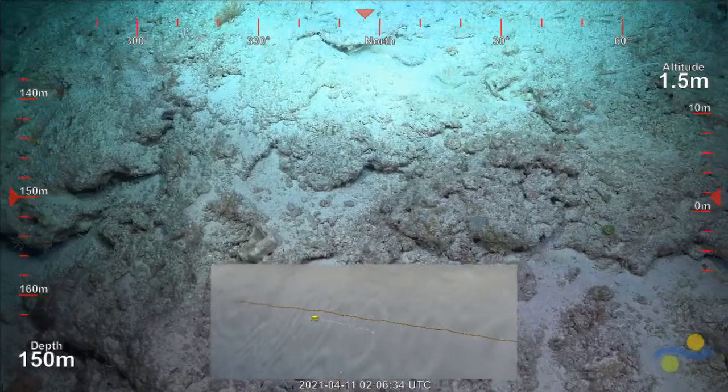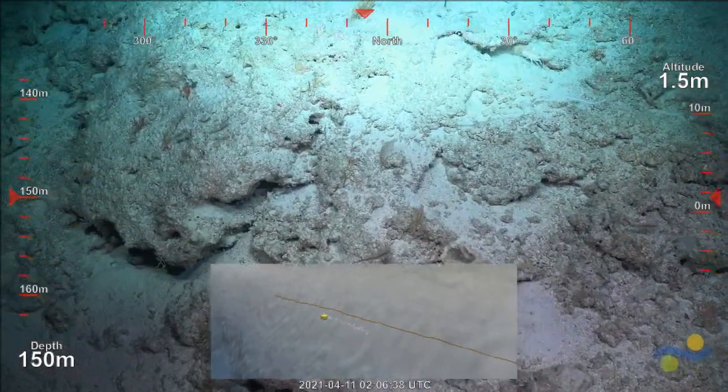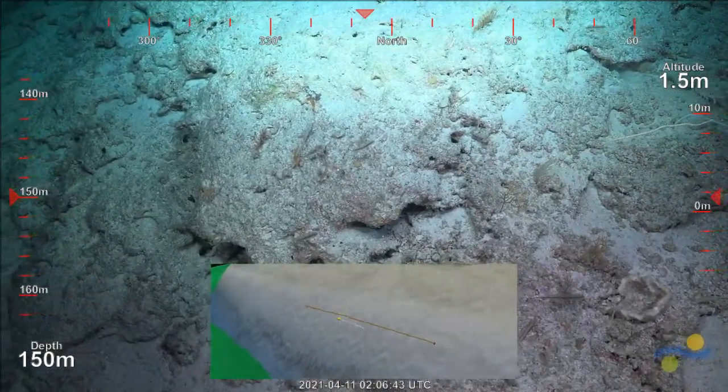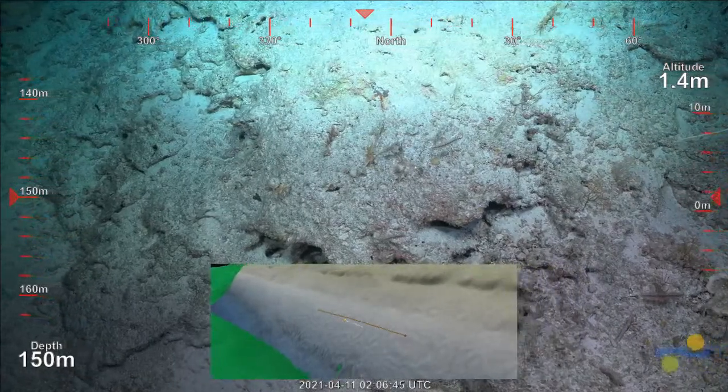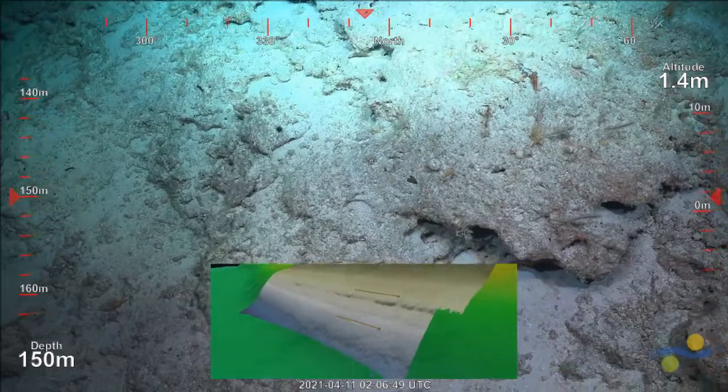My background is actually as a coral biologist. I started working with my PhD on the Great Barrier Reef on shallow water corals, where I started to try and understand the taxonomy of corals, their distributions and how they all interacted with each other.